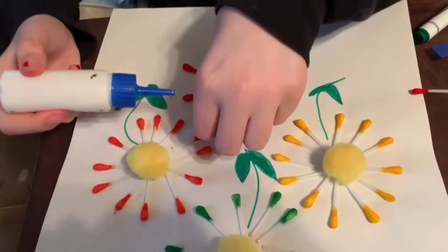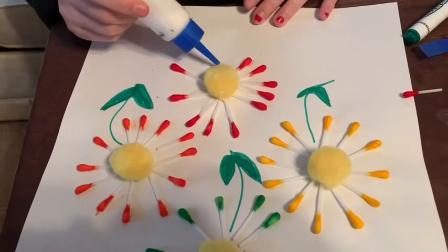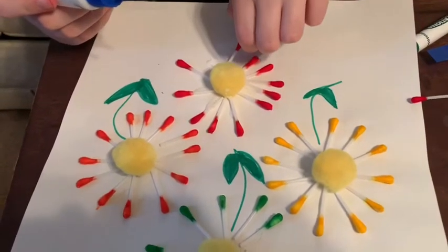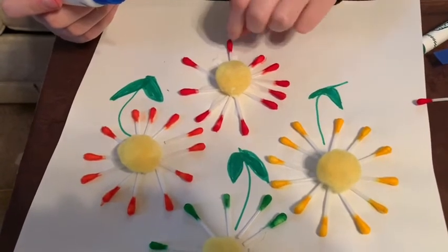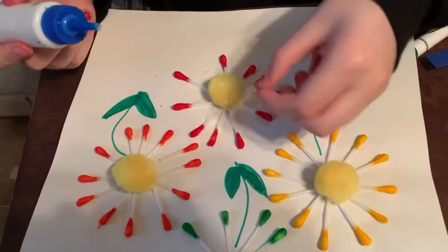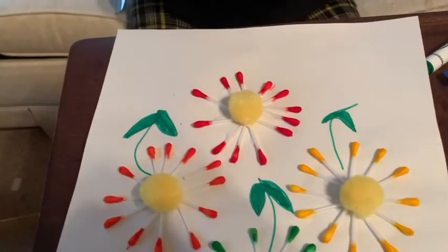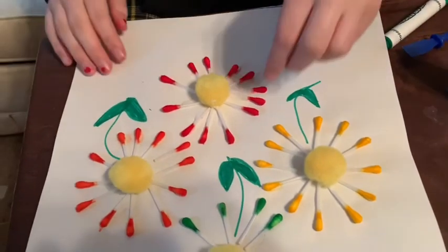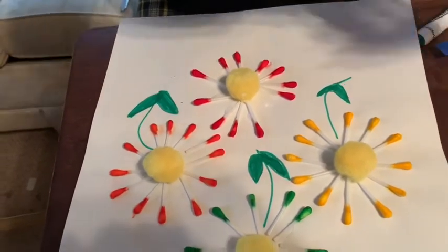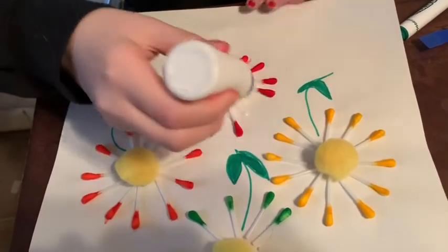And you can do this all kinds of different ways. You can use these as the front of a card if you wanted to. You could use construction paper and make a construction paper stem and some construction paper grass if you really wanted to. The Pinterest page I got it from left them all white. And then what I did was I just drew a little stem and some leaves with the marker. But I thought these turned out pretty cute.